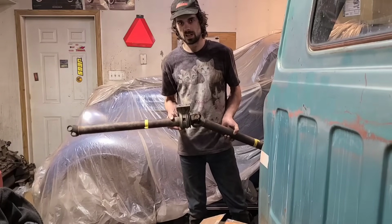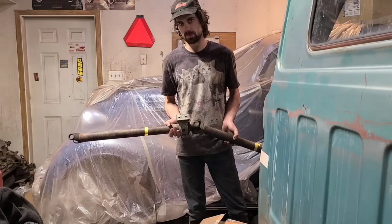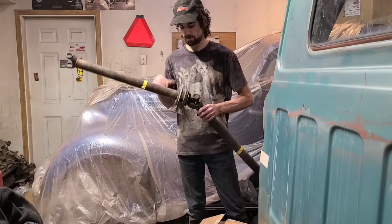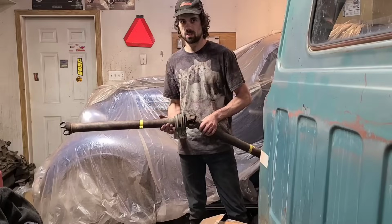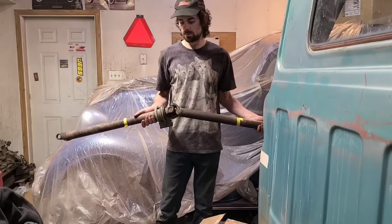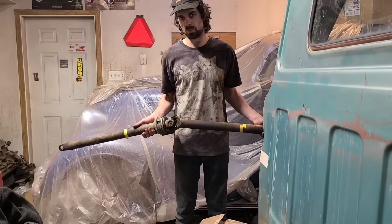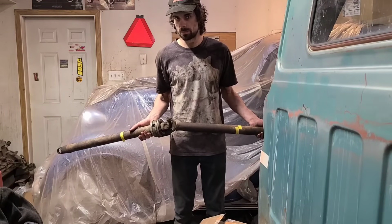Now, they did come up with a two-piece driveshaft. Some of the leaf spring trucks did have a two-piece driveshaft, but what they did is they used a more reinforced carrier bearing with a pillow block, and then they added an extra slip joint into the driveline, and that allowed for that extra movement. But my GMC originally came with a one-piece driveshaft, so that's why I decided to put a one-piece driveshaft back in.